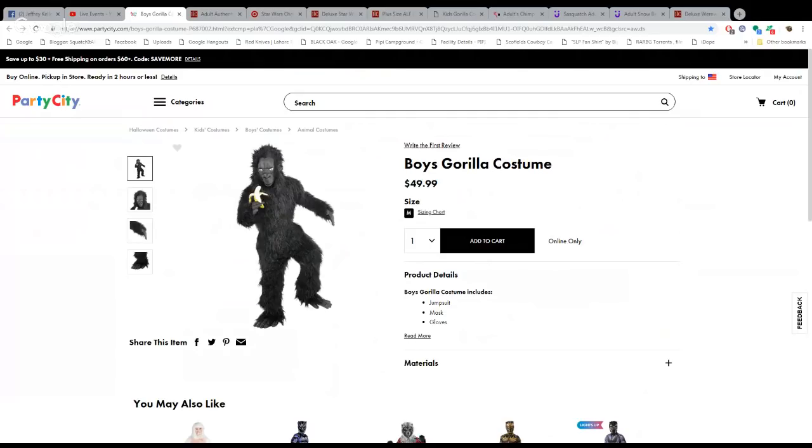No, not whatsoever. And then you'd have to mold the hands and the feet and the mask. There's $100 worth of latex alone. But does it come with the banana? No, it does not. It comes with the jumpsuit, the mask, and the gloves.